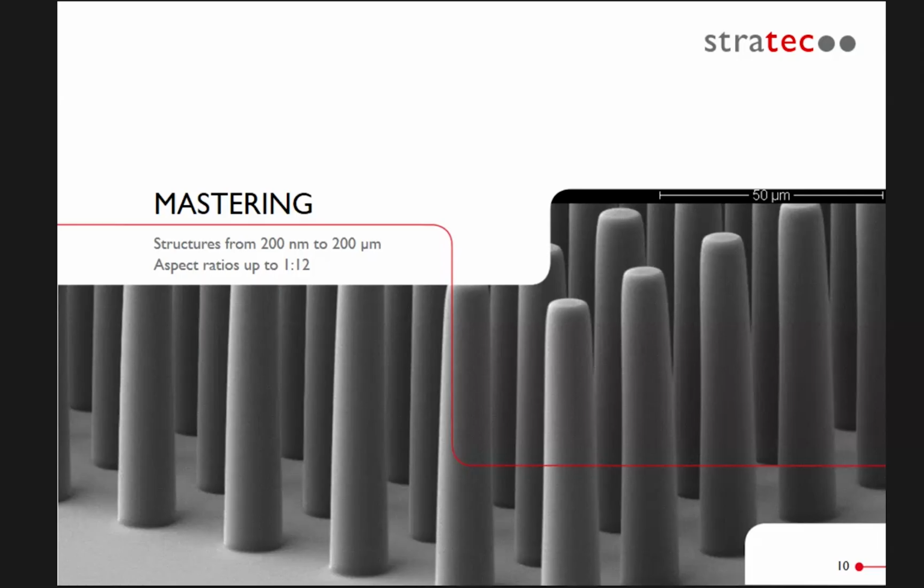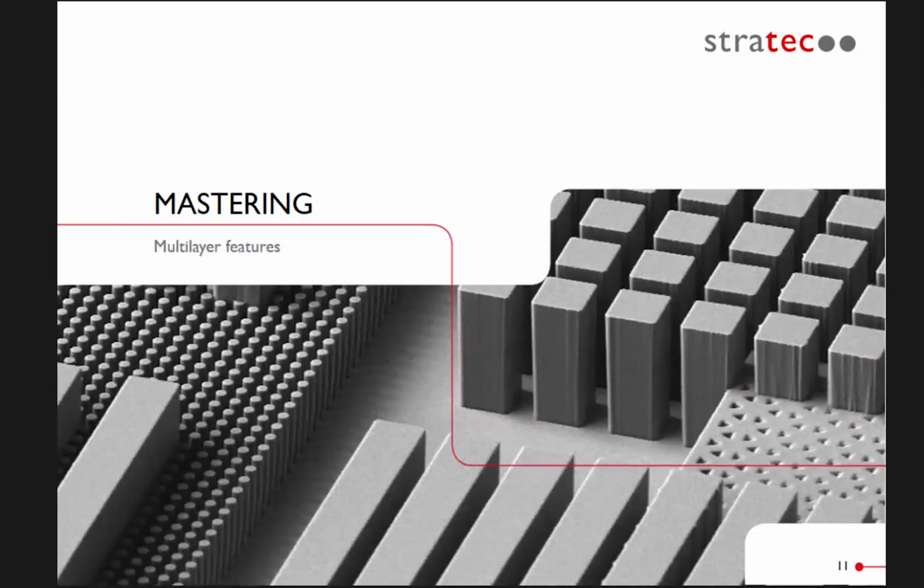Aspect ratios are up to 1 to 12, but of course always depending on the material which you're using later on, and always depending on the density of the structures and so forth. I think what makes our process very specific is that not only can we adjust the draft angle, but we can also control the draft angle, and this helps for later injection molding tremendously. As said, we developed the process further and further, I would say kind of every day. We of course can do different layer mastering, which is important for most of the applications as well. And please feel free to interrupt me if you have any questions, if I'm too fast or too slow.